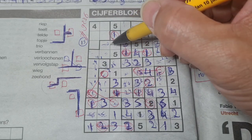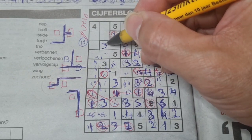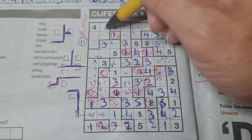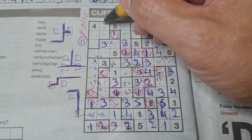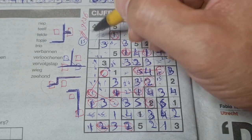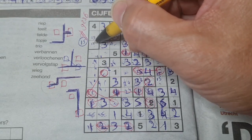We have 3 now, so this box cannot be 3 anymore. That box should be a 3. These 3 boxes surround the 3 and cannot be 3. So 1 box for the 3 in this area is supposed to be there. This box can be 1, this box can be 5. So the 1 and 5 go in those 2 boxes as a pair.